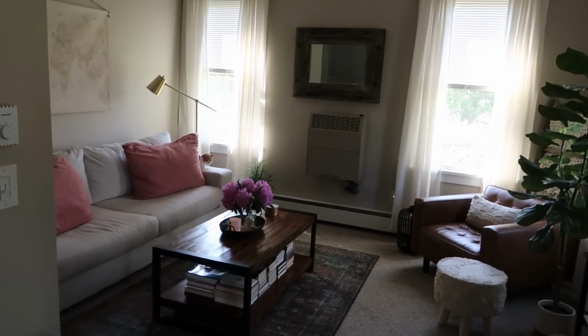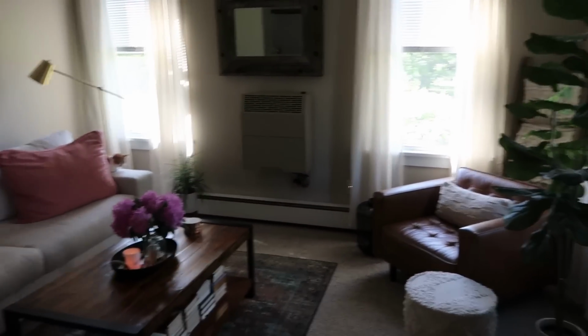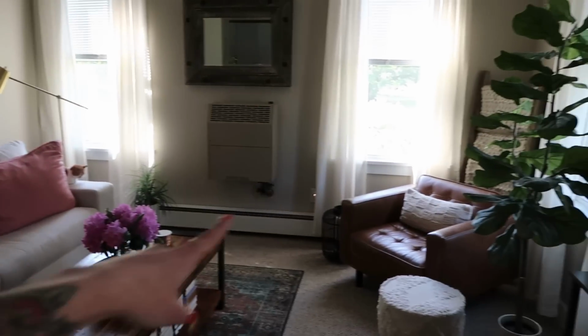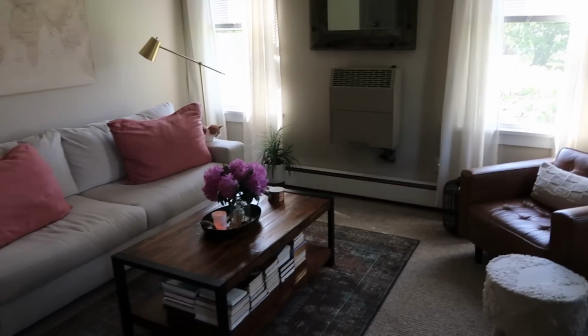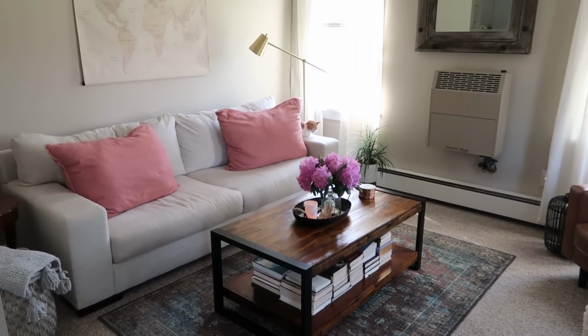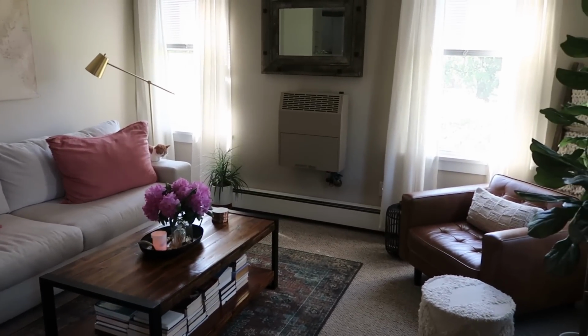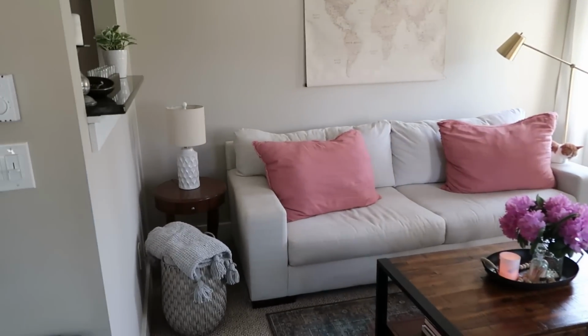My favorite little space. It's definitely where I spend the most time. It looks very different from when I first moved in, actually. I had an entirely different couch. My couch matched the armchair. I had gotten it from Raymore and Flanagan, and I worked with them, and they gave me my entire furniture set, my entire living room set, including this coffee table. And then I had two end tables.